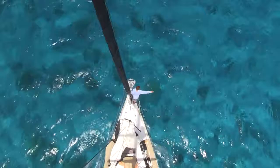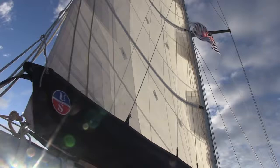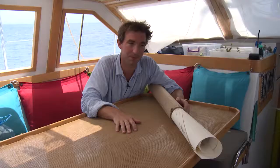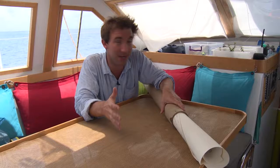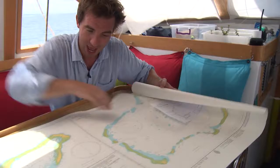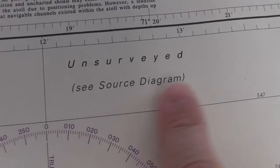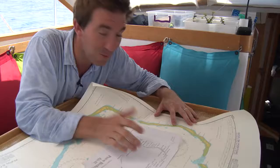It's so remote and so few scientists and naturalists have visited that there's still plenty left to discover. It truly isn't an exaggeration to say that Chagos is one of the least explored and least known places on the entire planet. I mean, just look at these charts. This is where we're going, the Northern Atolls. And all across this chart, look, it says unsurveyed, unsurveyed, unsurveyed. So where else can you see that in the world?